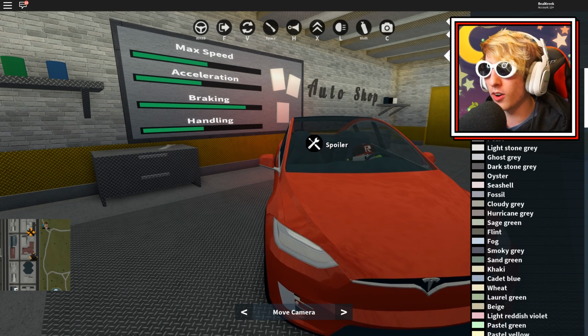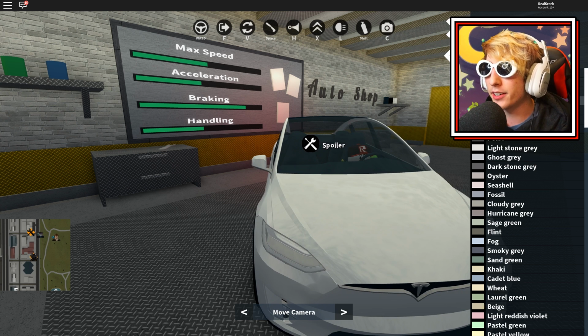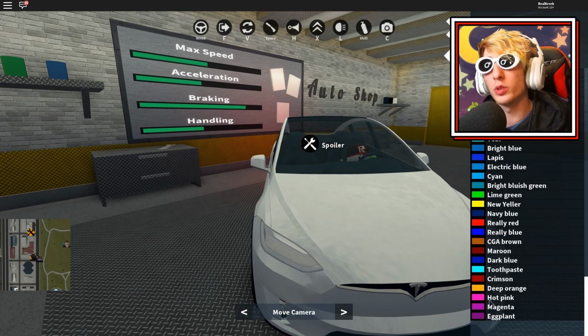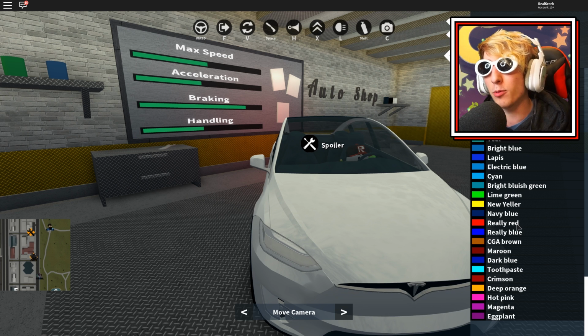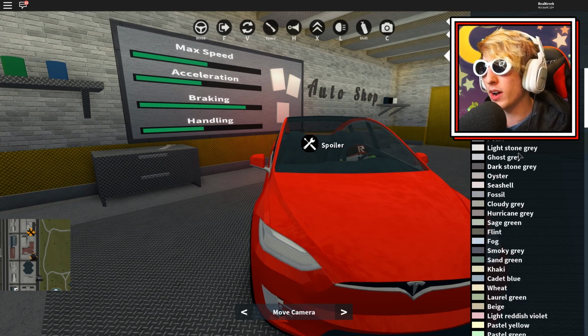All right, so we can change the color of it if we want to. Let's go. Oh, I like the black. That looks really good. I like the white though too. The white looks really good. Same though for the red. I think we're going to keep it red. I think red looks really, really good. And we can make it reflect. Don't really care too much about reflectance right now.